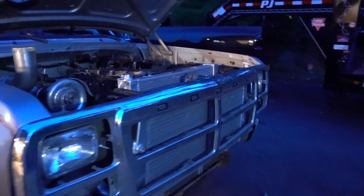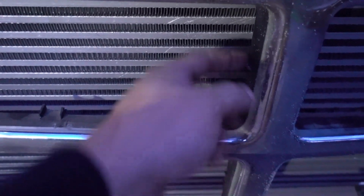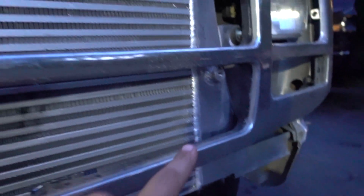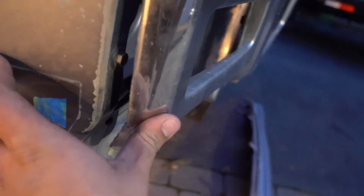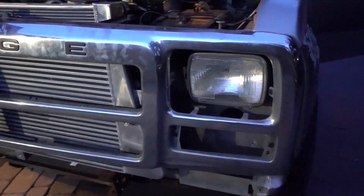Alrighty guys, as you can see, daylight has escaped us. I'll try and show you the best I can. What I did is I broke all these tabs that held on the grill inserts up above here, and I actually started trimming. I got these all trimmed out, smooth down here, smooth over there on the other side, and smooth everywhere else. So right here, it's rubbing a little bit, which I can take care of no problem. As you can see, we still do have some trimming to get that to fit, but the grill will definitely fit. So here's where we now have another issue.